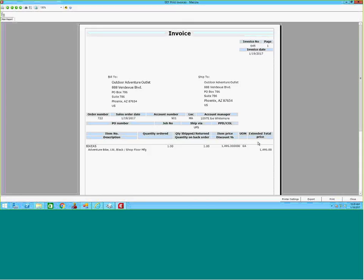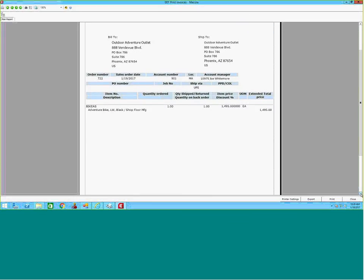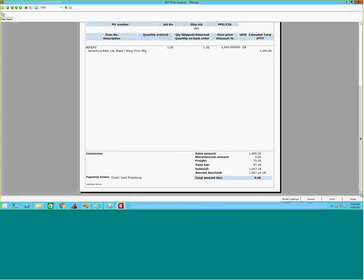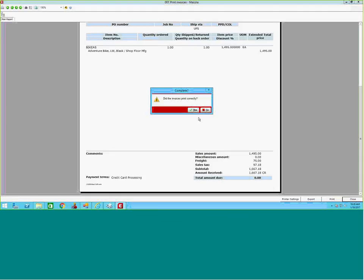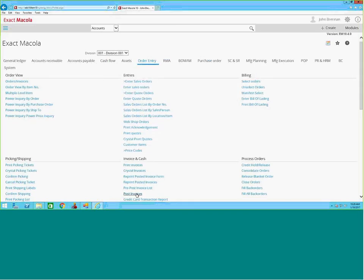So when we look at the invoice we're seeing right now, you'll notice if we go all the way down to the bottom, all the information regarding that, plus the fact that we've actually added the credit card transaction. We have the tax, subtotal, and the credit card amount. This is a zero balance invoice. So we're going to do this. And now on this, yes, the invoices did print correctly. Now that we close this, let's go back in and let's post these invoices.